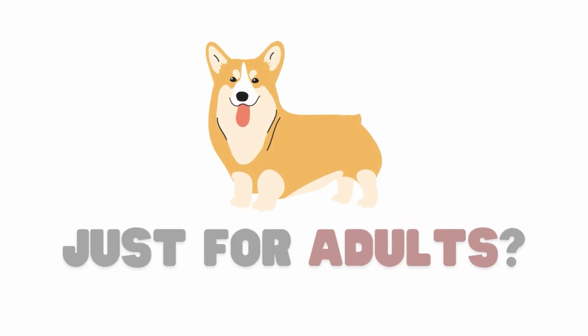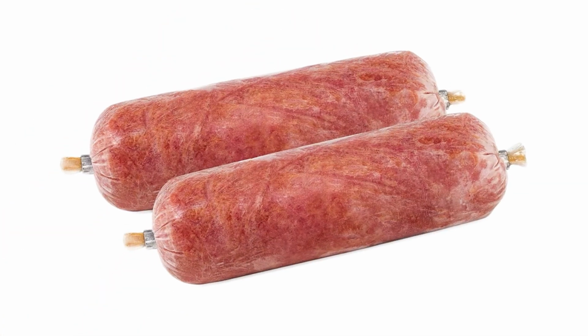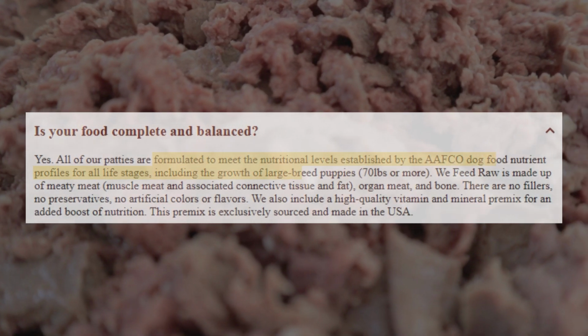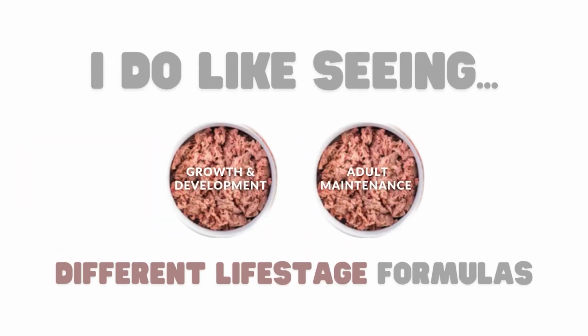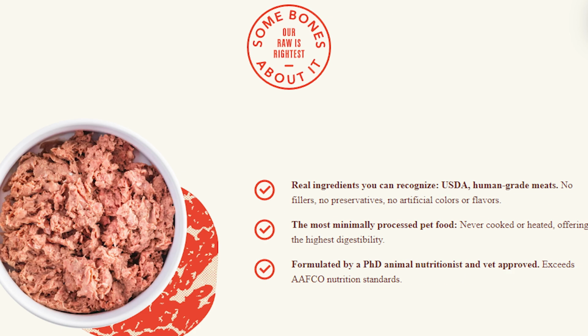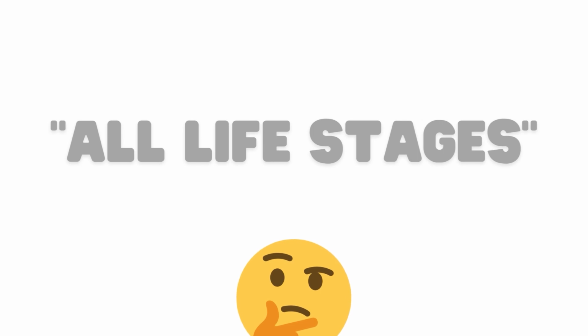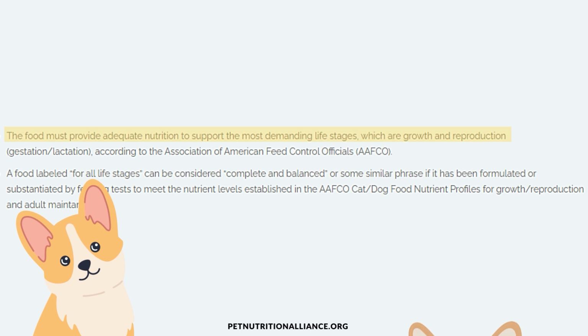Is it only for adult dogs, or is it formulated for puppies too? Some pre-made raw food is balanced for adult dogs only, but We Feed Raw's formulas are balanced for all life stages. While I think this is fine, I do like seeing specially formulated food for growth and development, since adult and puppy nutrient needs are a bit different. However, they do state that their food is formulated by a PhD animal nutritionist, and the claim all life stages means the food is meeting AAFCO's nutrient requirements for both puppies and adults.